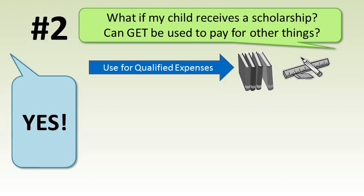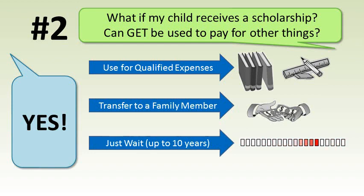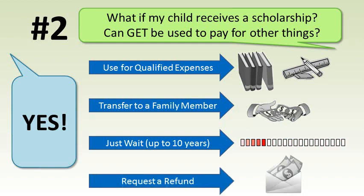The second option is to transfer the units to one or more family members. If a family member already has a GET account, simply complete a transfer request form. If not, set up an account during an enrollment period, and then units can be transferred. Just remember that any beneficiary is limited to a lifetime maximum of 500 units. Third, you can simply wait to make any decision. Your child has 10 years from their benefit use year to begin using their units. The final option is to request a refund. Taxes and penalties may apply, so we always tell customers to take a look at the refund and cancellation policy available on our website.